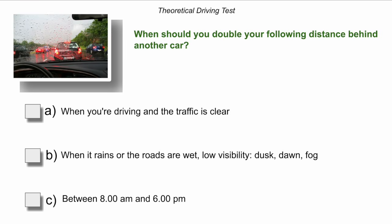When should you double your following distance behind another car? Let me repeat. When should you double your following distance behind another car? When it rains or the roads are wet, low visibility, dusk, dawn, fog.